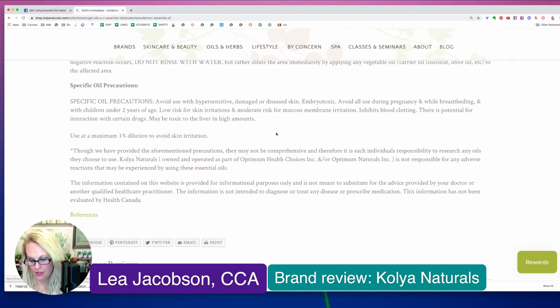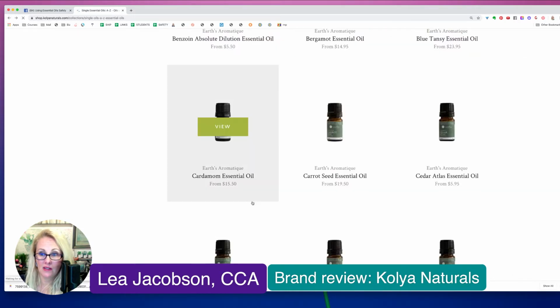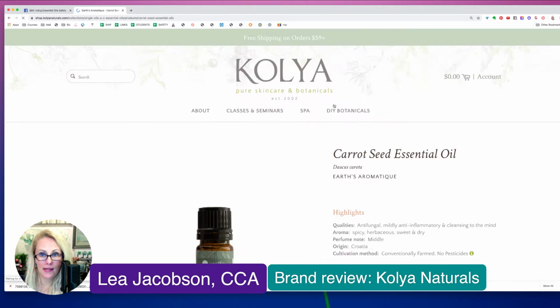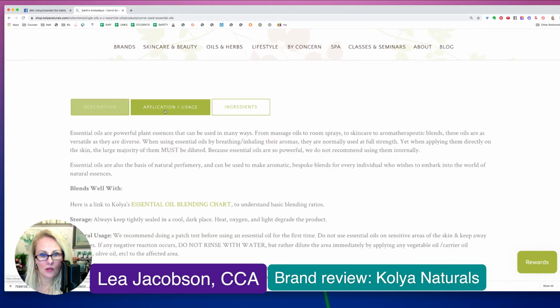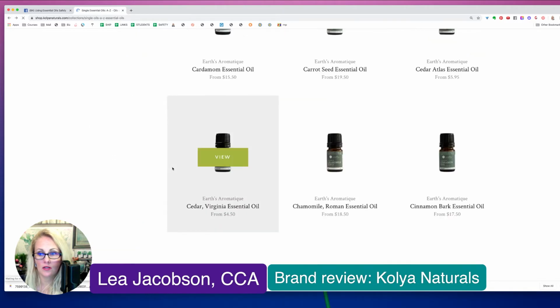Yeah, they're definitely confused. The only issue with cardamom, I just wanted to make sure, is that it shouldn't be used on children under the age of 10. So I'm not sure about all of that. That is definitely not a specific oil precaution. That is definitely not accurate. Carrot seed. Most places don't flag carrot seed as not being safe for pregnancy, but let's see if they do. Specific oil precautions. They do. Good job. They do have that listed.